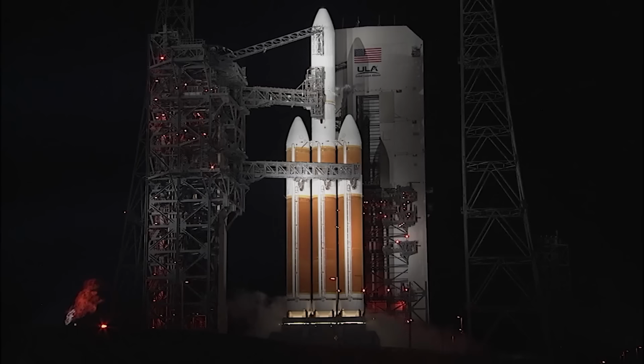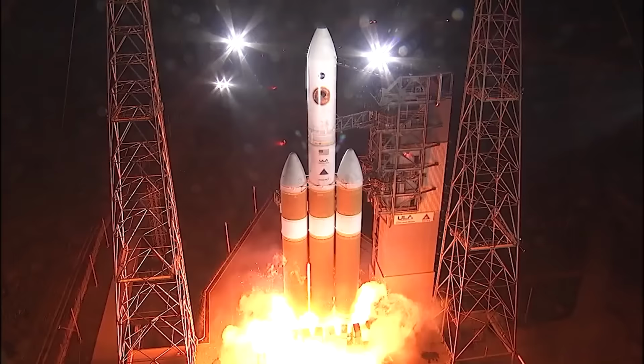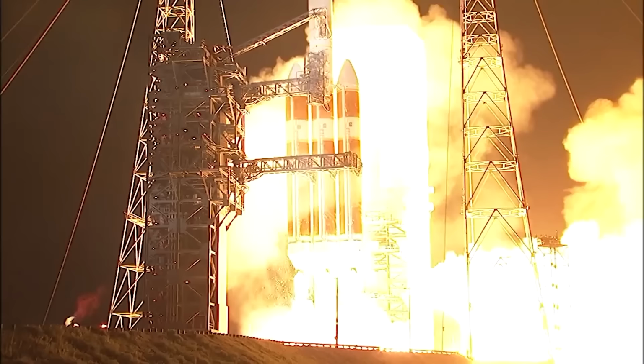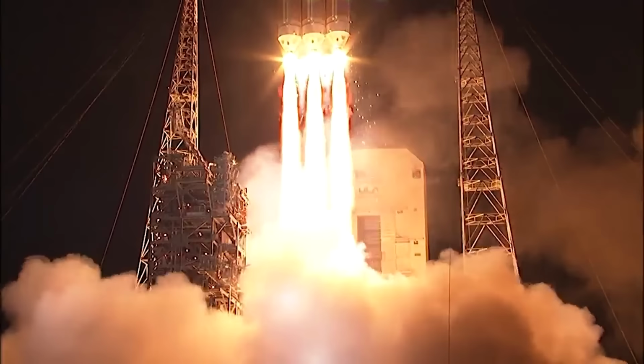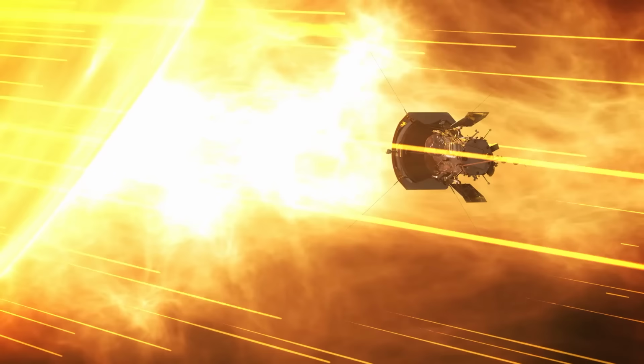Britain. Minus 15. Roll for ignition. 5, 4, 3, 2, 1, 0. Liftoff of the mighty Delta IV heavy rocket with NASA's Parker Solar Probe. A daring mission to shed light on the mysteries of our closest star, the Sun. For the first time in human history, a spacecraft has flown through the atmosphere of the Sun, sweeping through the superheated particles of the corona, a momentous event that has provided scientists vital information on the nature of our closest star that may help us unlock its mysteries.